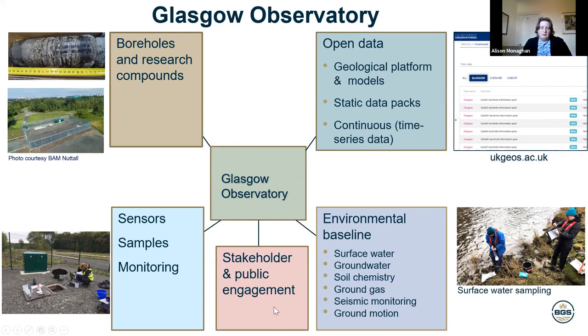The Glasgow Observatory is also doing quite a lot of stakeholder engagement and public engagement, and we saw earlier how important that is. We are also looking at the environmental baseline, so current environmental change in the water environment, the gas environment, the soil chemistry, for example, and also ground motion and seismic monitoring. It's really important to get that baseline before we start doing geothermal activities so that we know what's happening in the environment anyway.